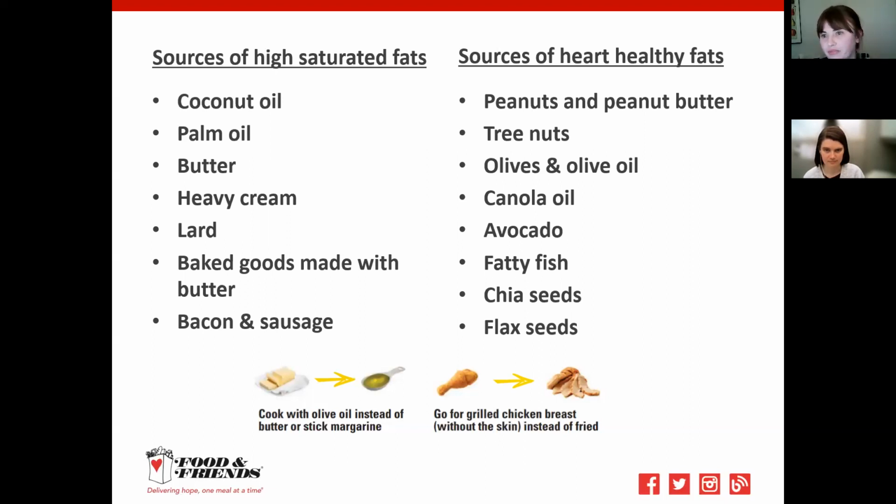And I have it listed here as it can be a heart healthy option too, depending on the type of fish. Fattier fish that come from cold water, like salmon or tuna, have a lot of omega-3 fatty acids, and that's a fat that we have to get from our diet. We can't make it. So including those types of fish can be beneficial to our health for a lot of reasons.